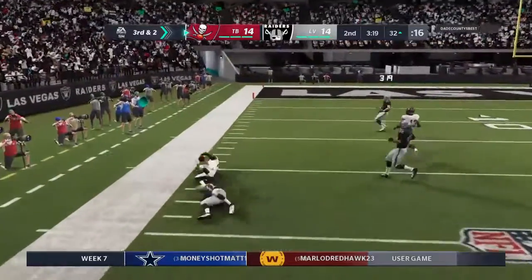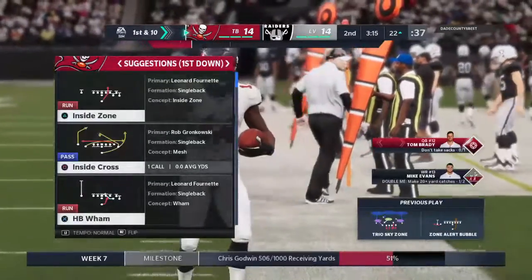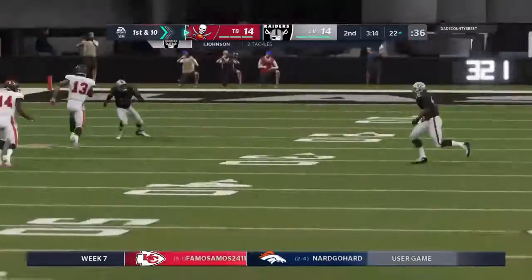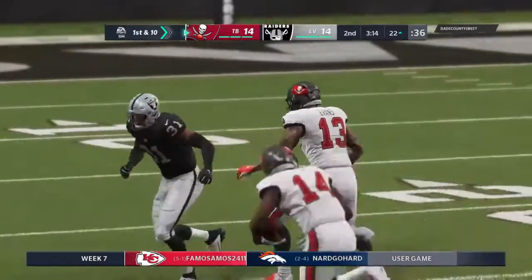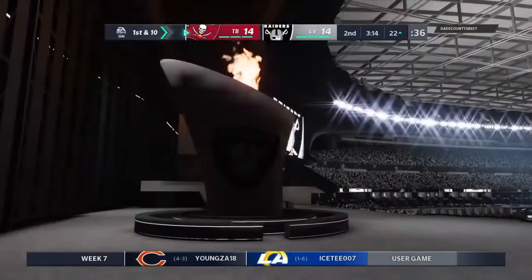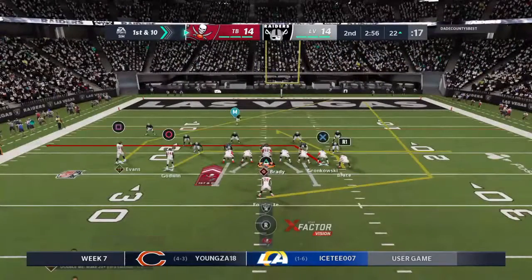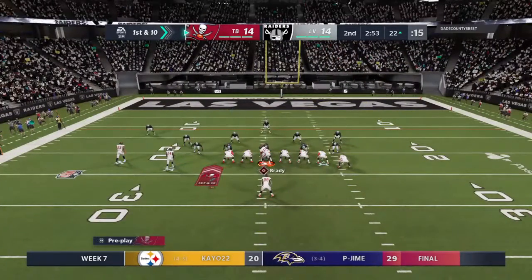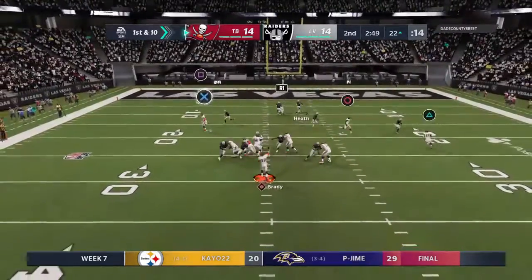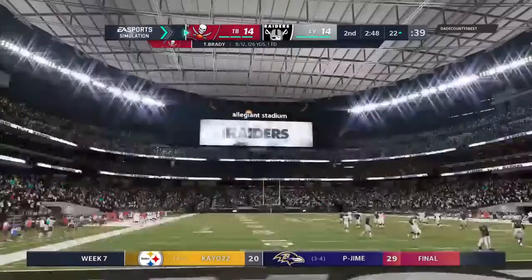Open man is Godwin. It's complete. And he's going to have another 1st down as the tackle comes at the Raiders' 22-yard line. Brady finding Godwin there for a Buccaneer 1st. 1st down. Down, Brady. And incomplete on the deep ball.